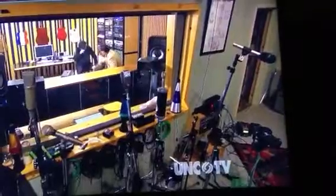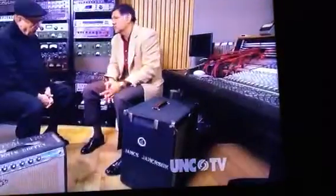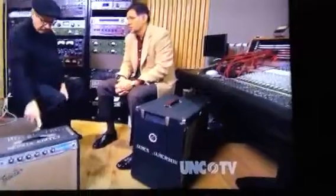I am trying to determine whether this amplifier right here belonged to James Jamerson. Can you tell me anything about this? The only thing that I can tell you about that stencil is if you look on my amplifier, I have the same stencil. Steve has got to hear what Dennis tells me next.